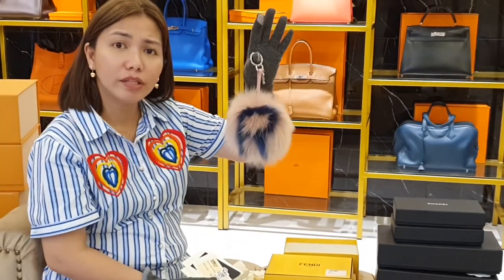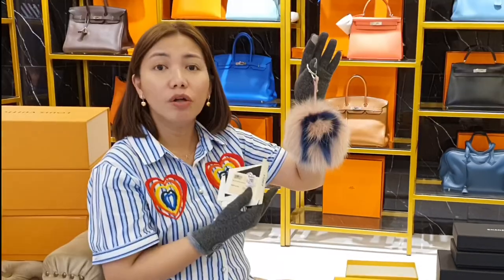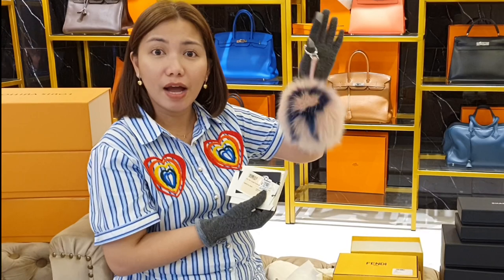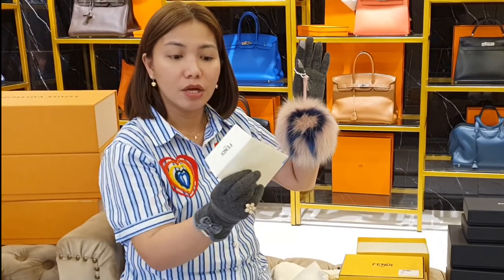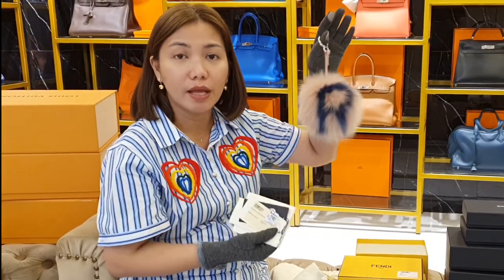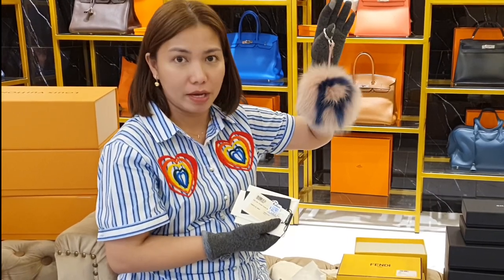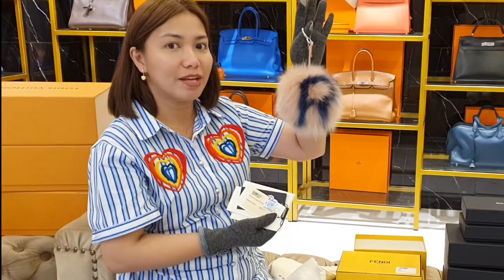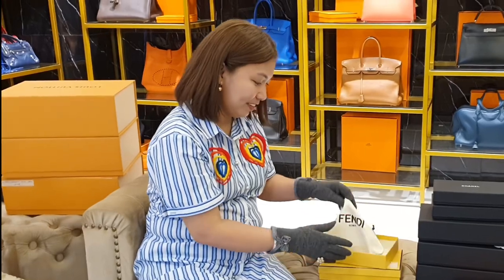Pero, guys, if you're going to check sa website ng Fendi, ang mahal niya. Umabot siya na almost 35,000 pesos. So, ibig sabihin, tumaas na yung value niya. I'm not sure kasi kung when siya talaga nabili ni owner in Rostans. So, ito yung price na pagkakabili before ni owner, 16,500. But, imagine the price now sa site, 35,000 pesos. But guys, don't worry, you can grab this na lang at 12,000 pesos. So, not bad.